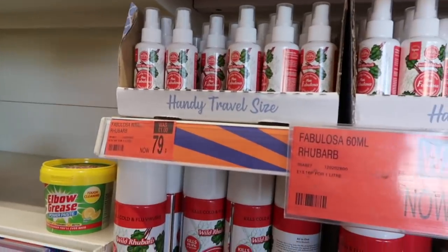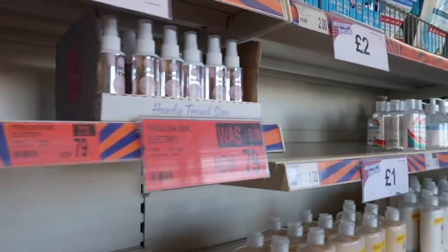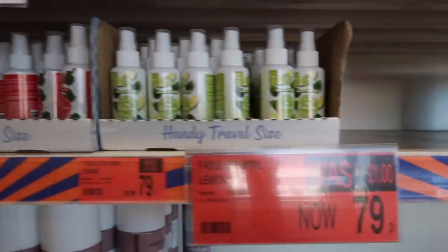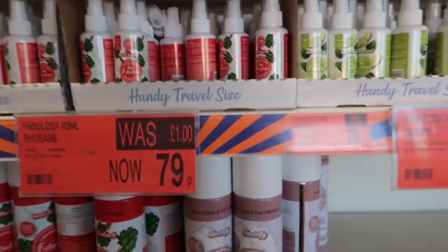So I'm going to go and look in at B&M because I've not been in there in a while. So yeah, that's where I'm going next. I've just seen all these mini Fabulosa. They've got this one, which is Electrify, this one, which is Lemon, and then this one, which is Rhubarb. And they're only 79 pence. They're handy for your bag as a disinfectant.